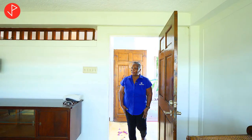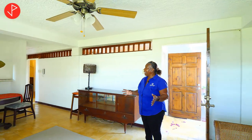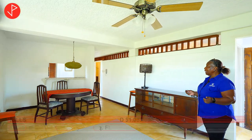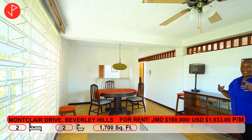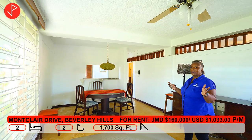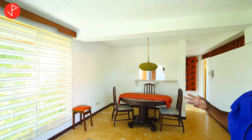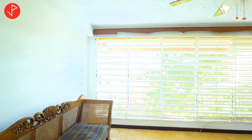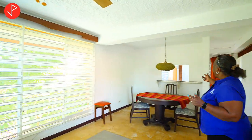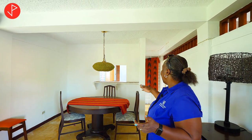Okay, so we're in the living area. The total square feet of this unit is approximately 1500. You'll notice how nice and high the ceilings are, and there's a picture window on one side which affords us all this beautiful natural lighting. And then at the other end of the kitchen, you have your serving hatch, so you can see directly into the galley kitchen.